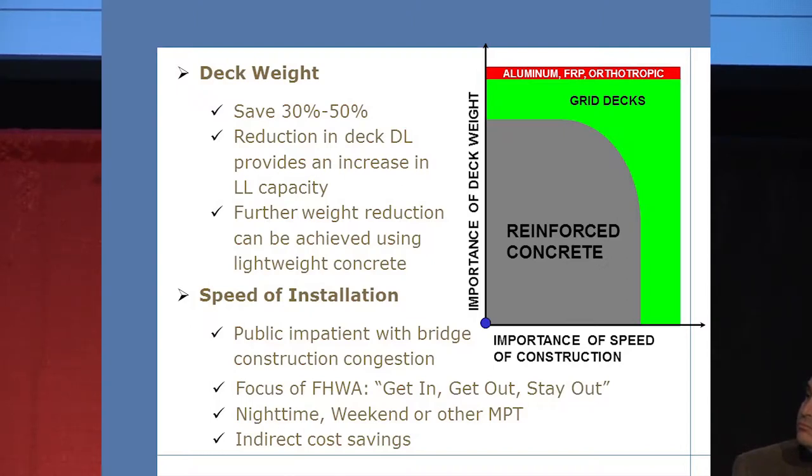But as these two factors increase, that's where you start getting into the use of them. And simply by putting on a lighter deck, you can possibly increase the live load rating back to where it was designed to be. And by using lightweight concrete, you can save some more weight. Speed of construction has gotten a lot more popular, primarily FHWA's focus of get in, get out, and stay out. So grid decks have been used for nighttime, weekend, or with some other maintenance and protection of traffic system. And going back to what Tom said earlier, you get these indirect cost savings too that need to be considered.